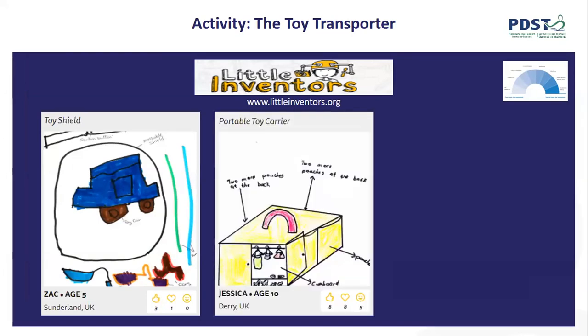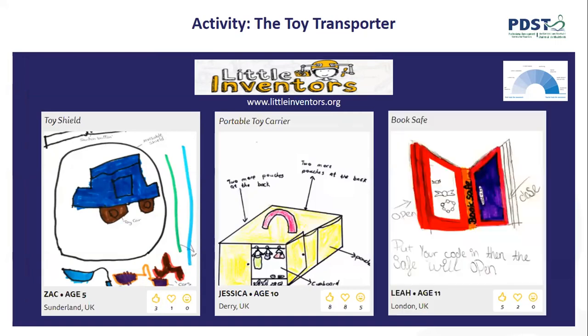Jessica designed a portable toy carrier to store all her important keepsakes for her dolls. And Leah decided to make a book safe that stored secret treats under lock and key to save for later while reading. These are only three examples of the imagination and creative thinking that could be cultivated through such a simple design and make activity that is very relevant to the world of children.